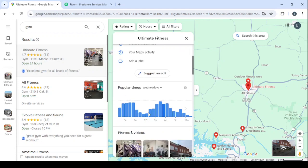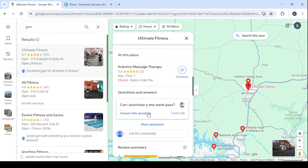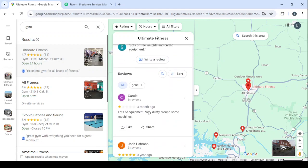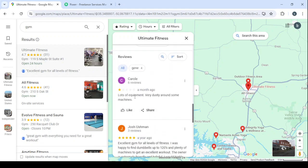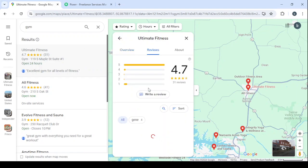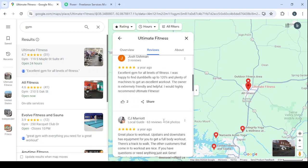And let's scroll down to see if we can find some bad reviews that they will want to remove. And this is the first bad review. Lots of equipment, very dusty around some machines. So this is a bad review that they will want to remove. So this is the first one. Let's go for more reviews to see if we can find any other bad reviews.